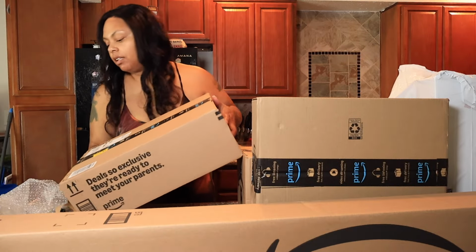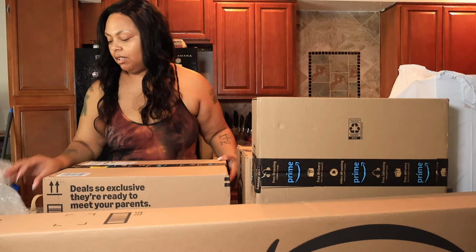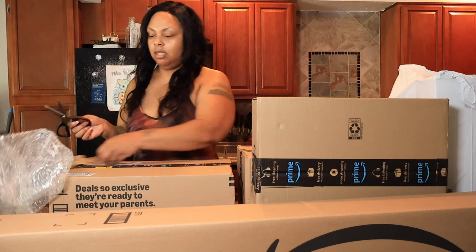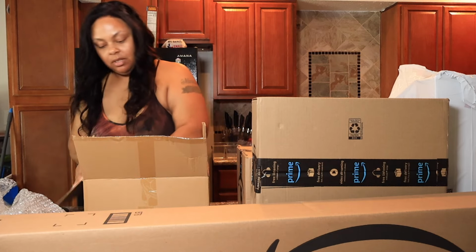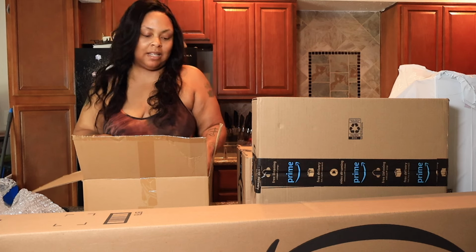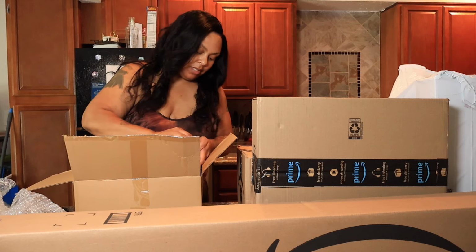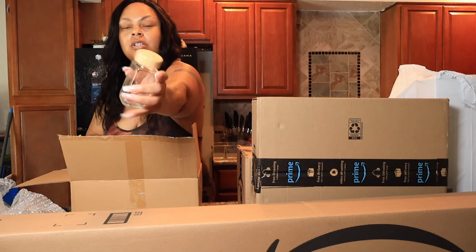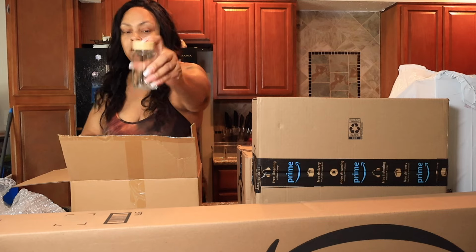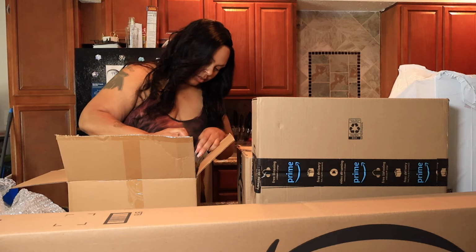Moving along. Okay, this one is kind of heavy. Don't know what's in this one. So I'm gonna keep these in here. Oh, I opened it up upside down. My bad. Let me see if I can pull one out. So these are the seasoning jars, and it's supposed to come with labels. So hopefully the labels are in here.